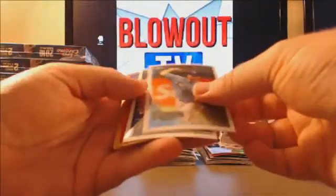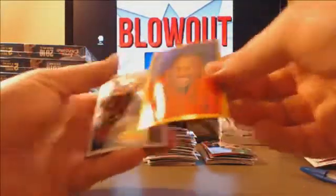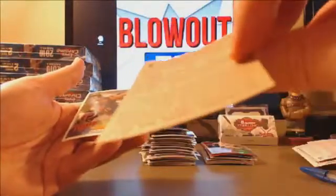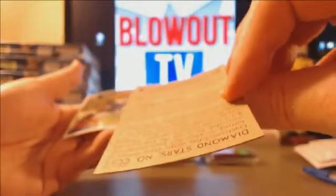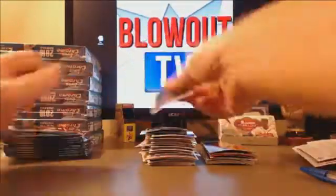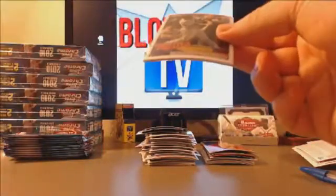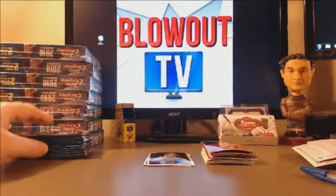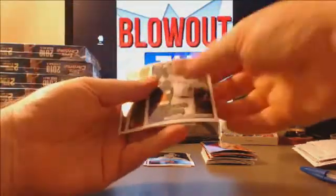Got a gold. Vladimir Guerrero. Gold refractor, Vladimir Guerrero. 23 out of 50 for the Vlad. Nice card for the Rangers. J.A. Happ. Andy Pettitte, $9.99.